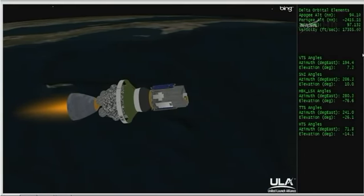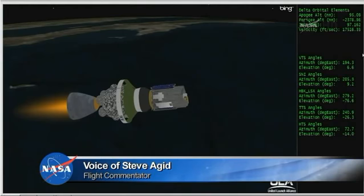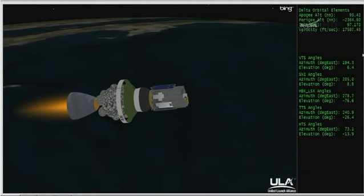Altitude 82.7 nautical miles. Downrange distance 360 nautical miles. Our velocity 11,127 miles per hour. Now passing 5 minutes, 55 seconds into the flight, still looking good. Chamber pressure holding very well in the second stage. Good engine control in the second stage, in pitch and yaw. 6 minutes, 6 seconds in.